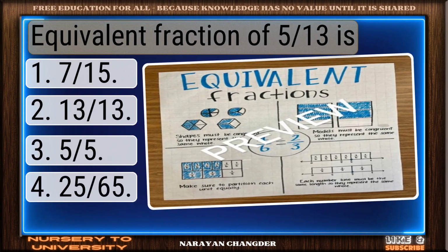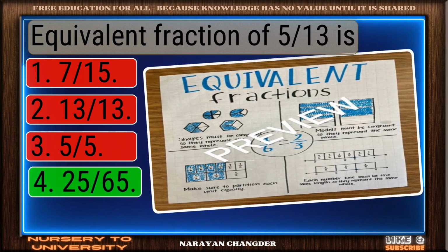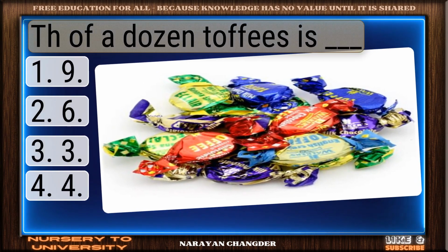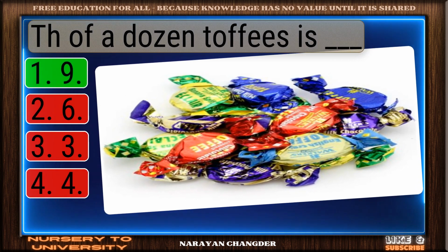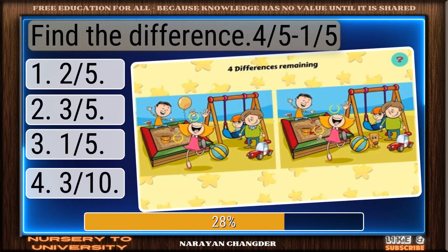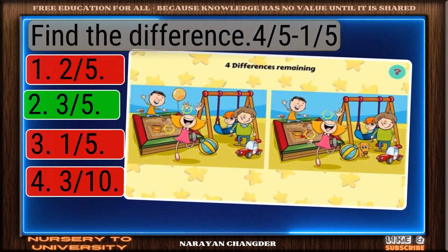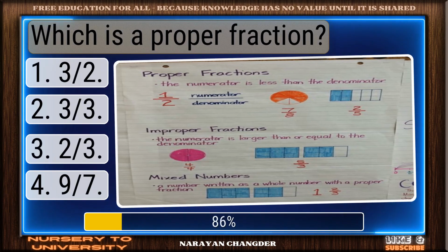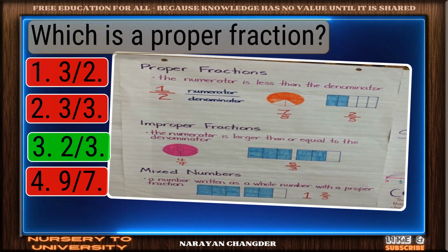Equivalent fraction of 5/13 is. Right choice. 25/65 is the best answer. The other dozen toffees is dash. Strong choice. 9 is the right answer. Find the difference 4/15. Nicely done. 3/5 is a solid answer. Which is a proper fraction? Sharp thinking. 2/3 is the right choice.